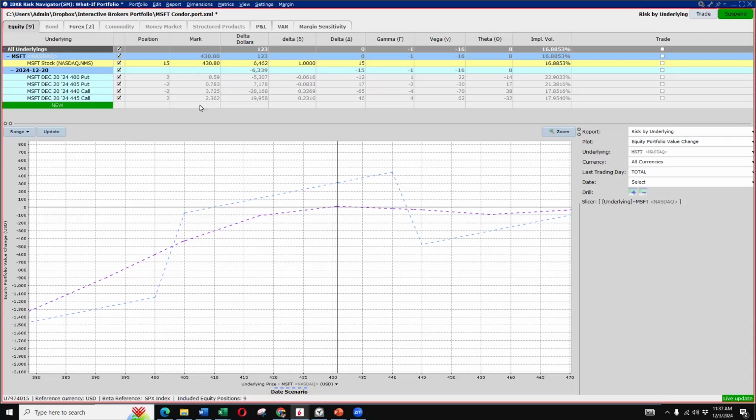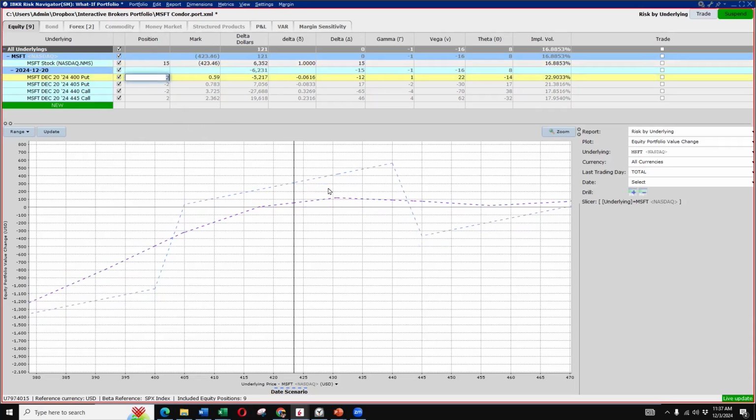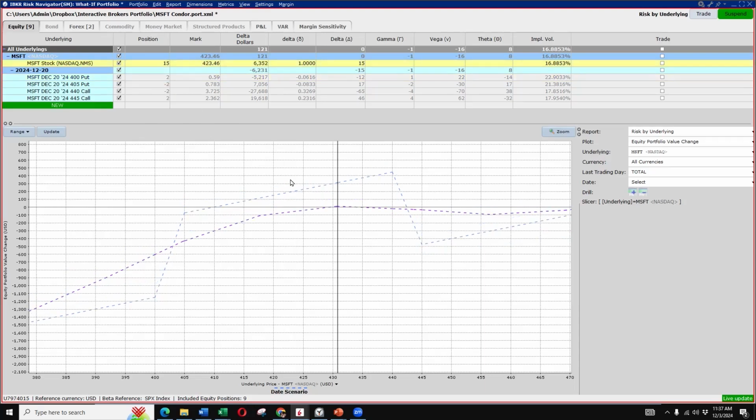Now, I won't always do a 100% delta hedge. Sometimes I'll do just a 50% delta hedge, depending on how much of that delta I want to remove. But let's say I've done a full delta hedge. The other thing you're going to want to think about is when you remove the delta hedge.